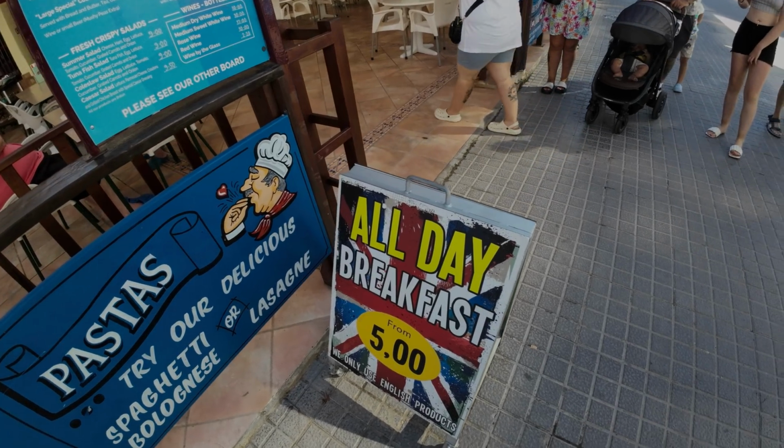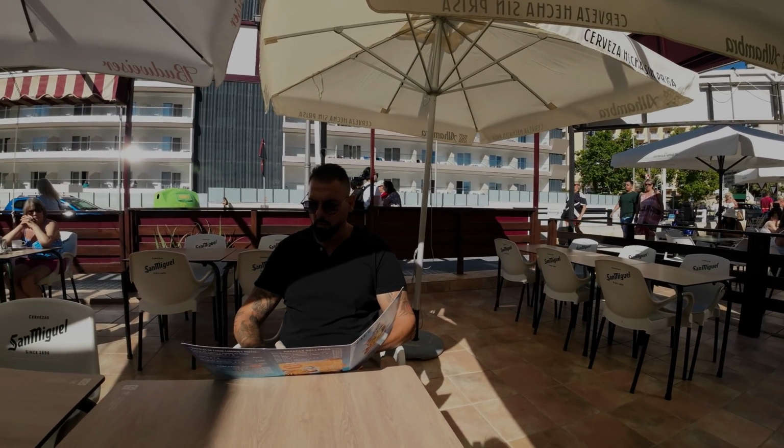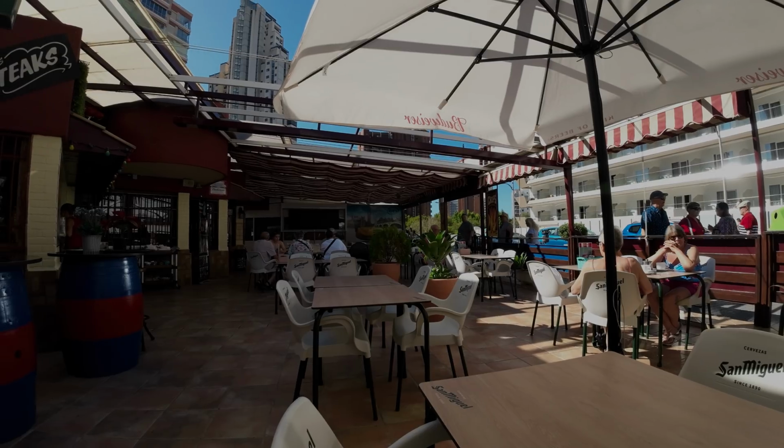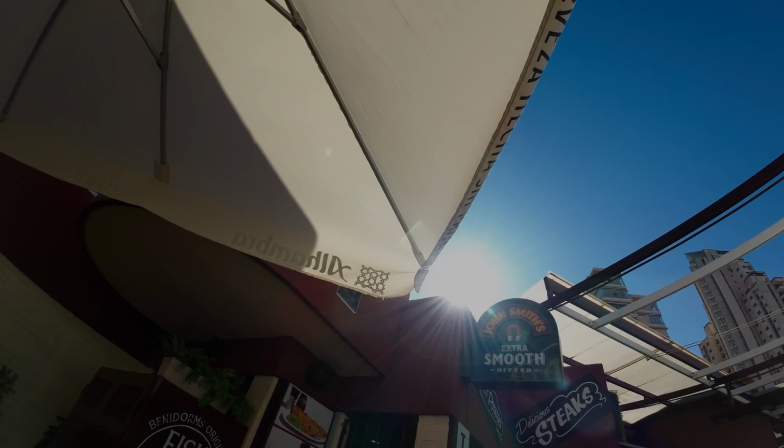They have all-day breakfast from €5. And the terrace was looking very, very inviting. So we've decided to come here and enjoy. The sun was shining and it's just an incredible start of the day. We've already chosen our table. Let's check out the menu options and get us something to drink.